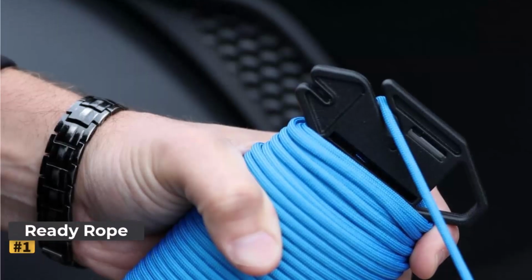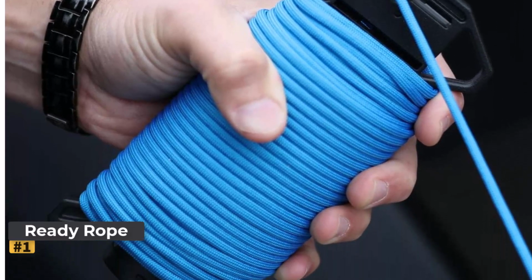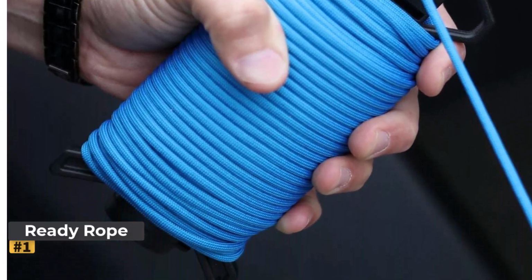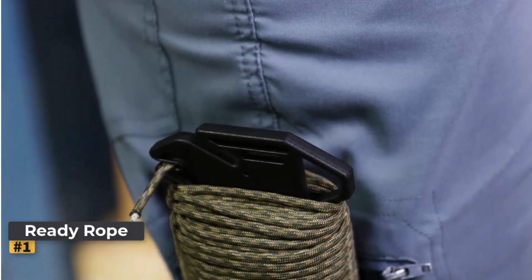Number 1. Ready Rope. The ultimate rope and cord management tool. The perfect solution for rope and cord management. The Ready Rope is a compact and versatile tool designed to streamline the use and storage of cords and ropes.